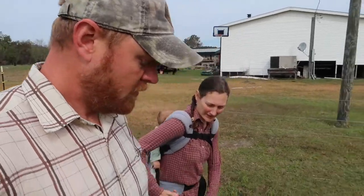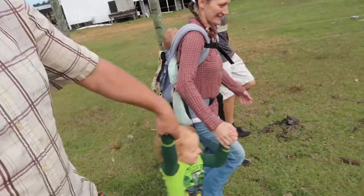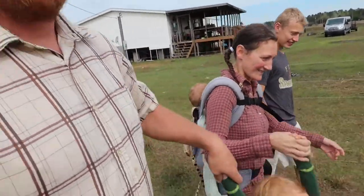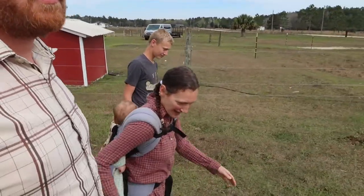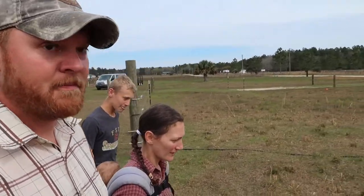Daddy, mommy, swing me. Swing you. 1, 2, 3. Woo! 1, 2, 3. Woo! 2, 3. You can tell he comes with one expectation. 1, 2, 3. All right. One more time. That's enough. 1, 2, 3. Woo! Okay. Yay! Alrighty. No more. So we'll show you.